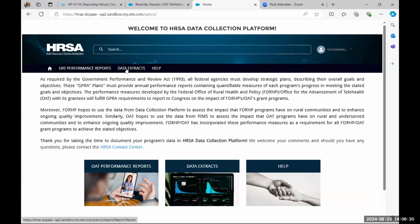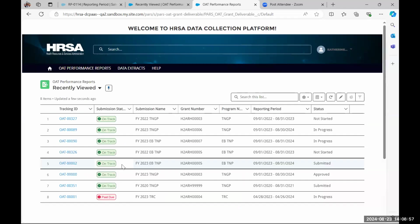The performance reports tab, the data extracts tab, and the help tab have corresponding widgets at the bottom. So if you want to open any one of those resources, you can either click on the tab at the top or the resource at the bottom. And then there's an explanation here in the middle of the HRSA system that you're using. I'm going to go ahead and open up the OAT performance reports tab by clicking on the widget here at the bottom. And when I click on this, this opens up and shows us a view of the performance reports. You're going to notice here at the top, it says this is your recently viewed performance reports.